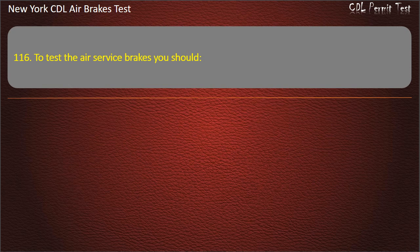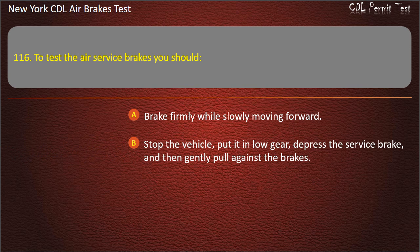Question 116. To test the air service brakes, you should brake firmly while slowly moving forward; stop the vehicle, put it in low gear, depress the service brake, and then gently pull against the brakes; brake firmly while slowly moving backwards. Answer: brake firmly while slowly moving forward.